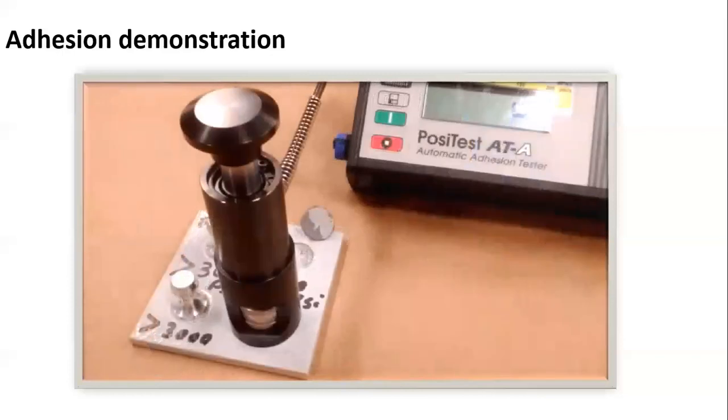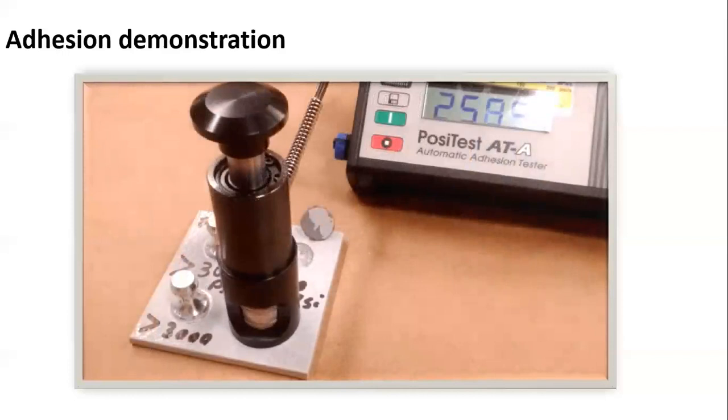There was one failure at just at 3,000 pounds per square inch. The other 3 dollies held without failure to 3,000 psi. The average adhesion is in excess of 3,000 psi.